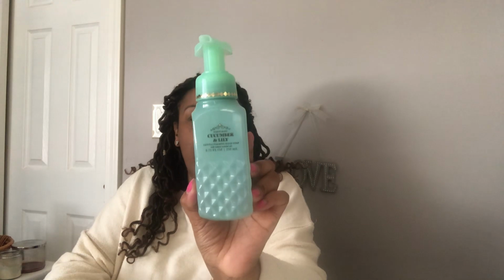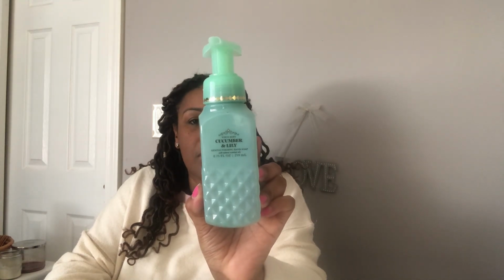The next one is cucumber and lily. This one is another one that I would not repurchase. This was not what I thought it was. When I picked this up, I think I thought it was the cucumber melon. I like cucumber melon. But this, my friends, I could not wait to finish using. It smells like a doctor's office to me. You know that sterile, clean scent that's in the doctor's office? This just wasn't for me.